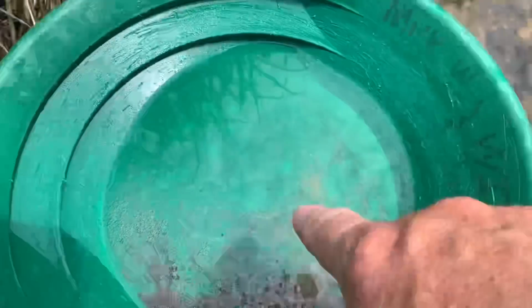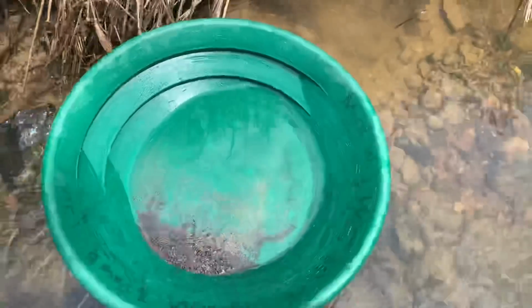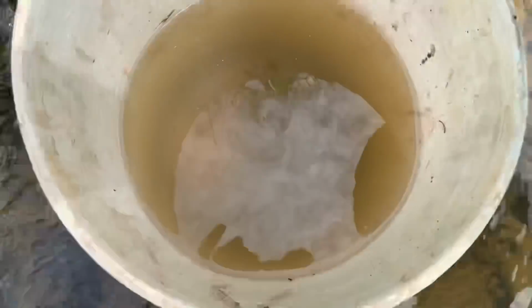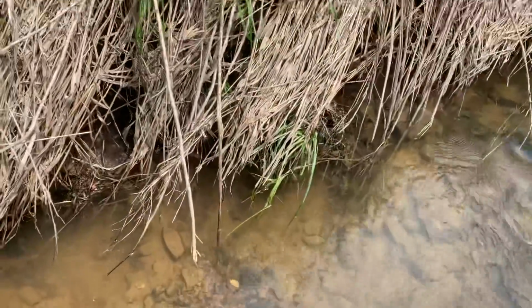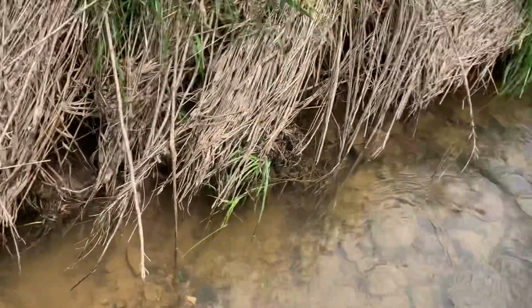I had a little issue here, and there's a bunch of it down in here, but there's some nice pieces showing up in here, as you can see. And there were about 15 of them in there before I sloshed it around. And I'm just throwing them all in my pail here rather than mess around out here wasting time snuffing them up. So it's still pretty early.